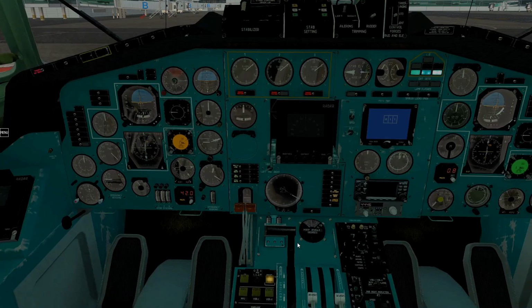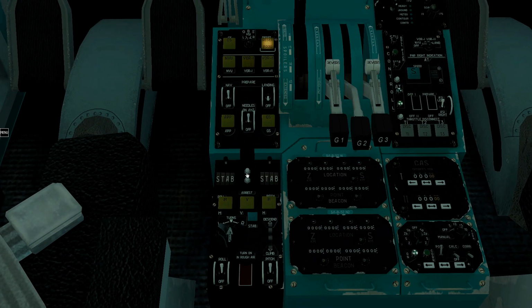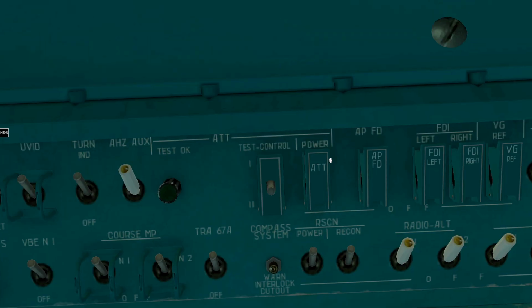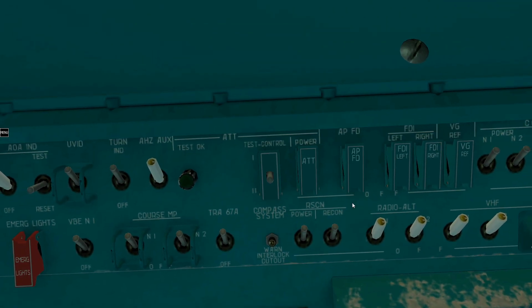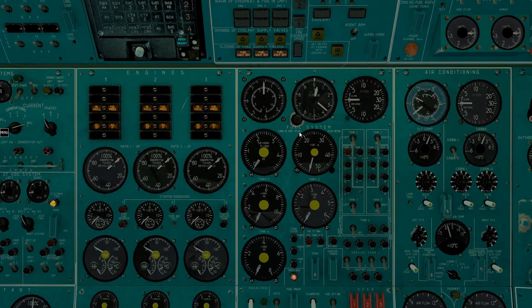Restart these systems. ABSU, which is the autopilot. Engage in autopilot. Test it. And once more, recycle it. Let's make sure ABSU is ready.